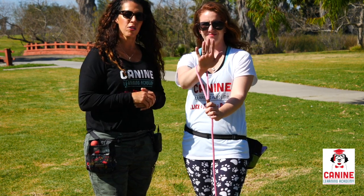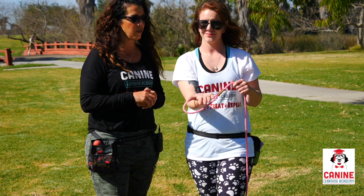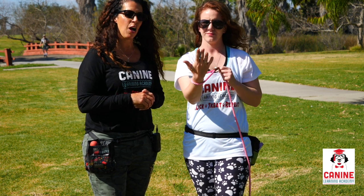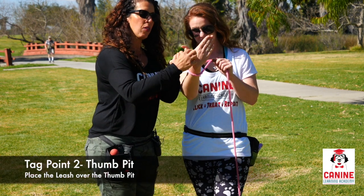Handle, you're going to place your hand through the handle and turn your hand so that your palm is facing yourself. Go ahead and keep your hand up. Good. Next, after handle is tag point number two. We call this part right here the thumb pit.